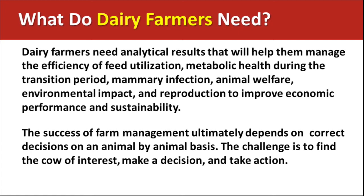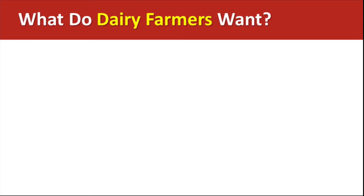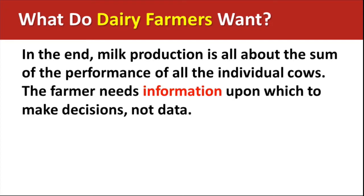Ultimately, the success of farm management depends on the correct decisions down to an animal by animal basis. And the challenge really is to find, particularly in large farm management, the cow of interest that needs something special right now, make a decision and take the correct action. So in the end, milk production, I look at it from the food science side and from a factory where I'm receiving a tanker load of milk.